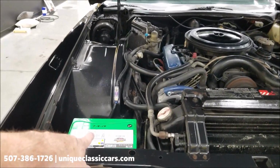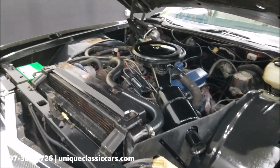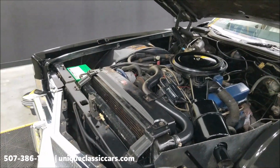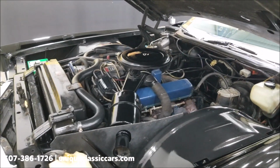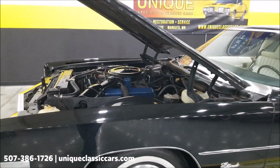There's the battery. It said it was a newer battery. It was put in in 19, so a couple years old. And again, the alternator, which you can see over there. Alternator, also newer, as well as, what was it, water pump. So this car has been maintained.